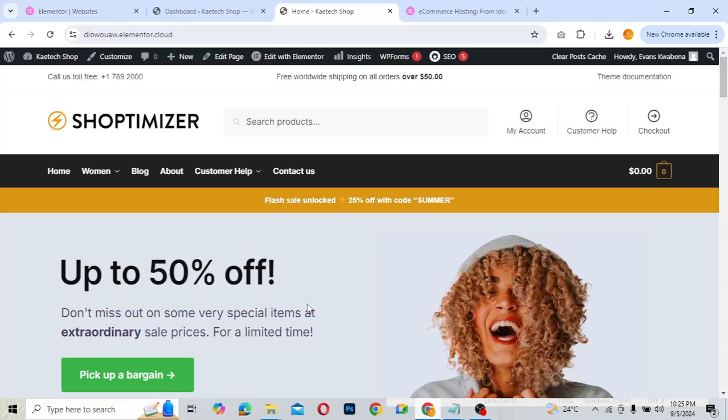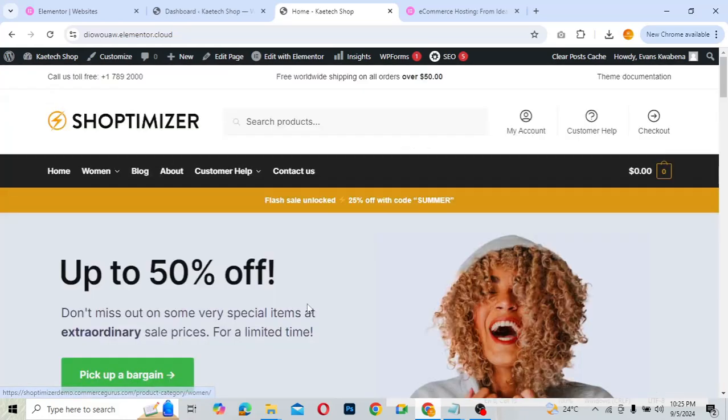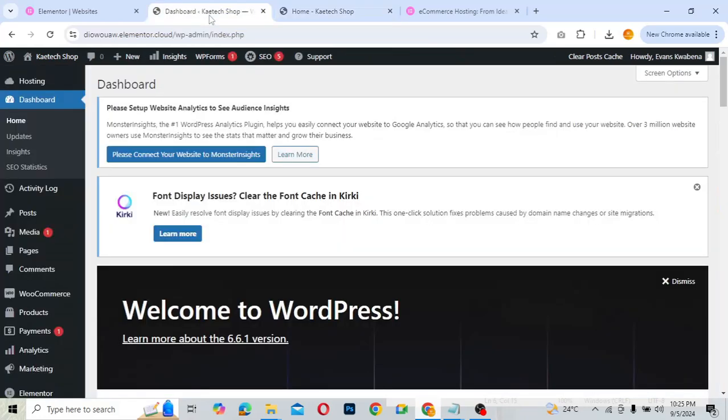Now for those of you who are new over here who don't know what WooCommerce is, this whole website runs on WooCommerce. Even though we are using WordPress to create this website, and the theme that structures the website is Shoptimizer, there is a plugin called WooCommerce that helps you create an e-commerce website. Basically that is WooCommerce. So we're going to look at WooCommerce and its settings, and then adjust the settings to suit what we want.